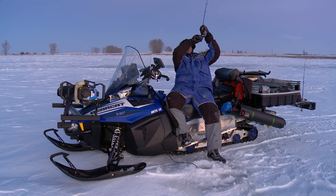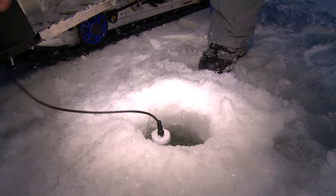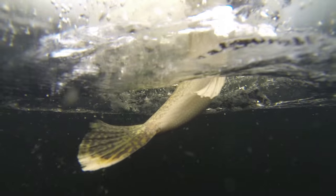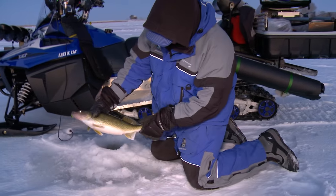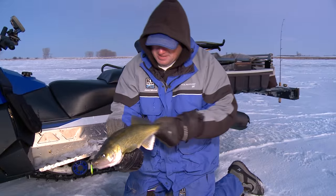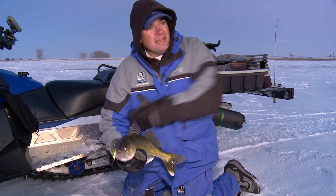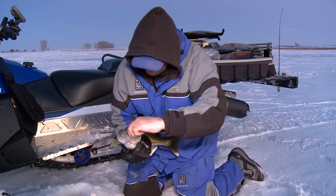There he is, there. He's a good fish, yeah. Oh yeah, look at here, look at there, look at that. Look at that fatty. Look at that, they're just growling here. But yeah, it's just cool. The sun's setting, just kind of that perfect time.